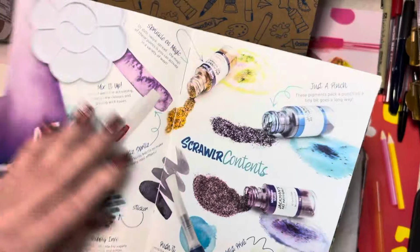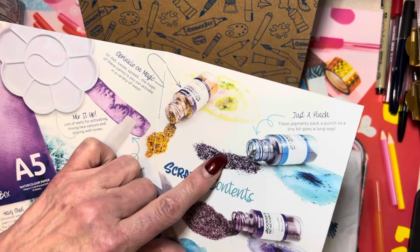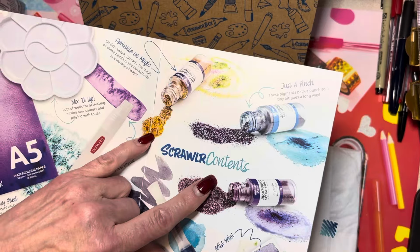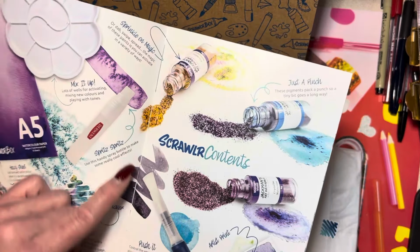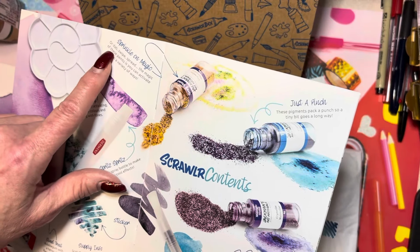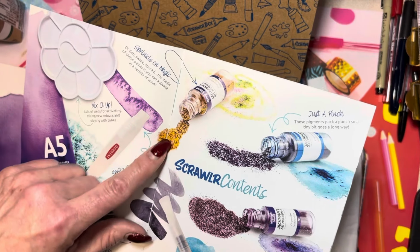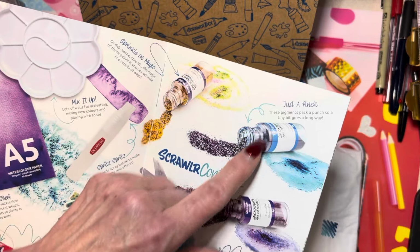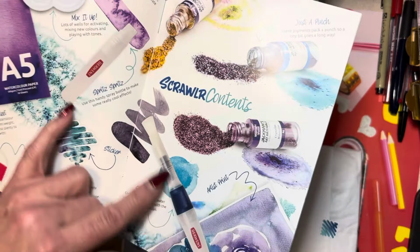Okay, what's in here? So you get a palette and you get all sorts of these little confettis, but they turn into, sprinkle on magic or dab, swipe, spread. The magic of these paints is that you activate them. So they're actually like paint bits that you sprinkle down and then add water to them and activate them. That's very unique. Oh my goodness.